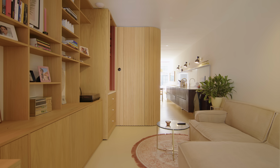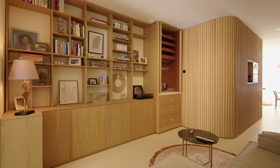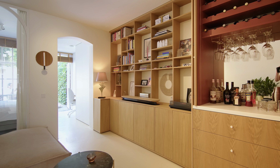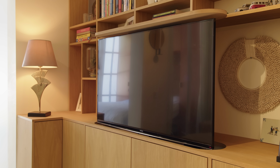From the kitchen, you enter the living space. You see a large window where daylight can come in from the bedroom. There's a large white corner sofa against the wall. On the right is a large custom oak cabinet with space for all our memories, cooking and reading books. The TV is hidden inside the bottom cabinet and emerges through an electronic lift mechanism.